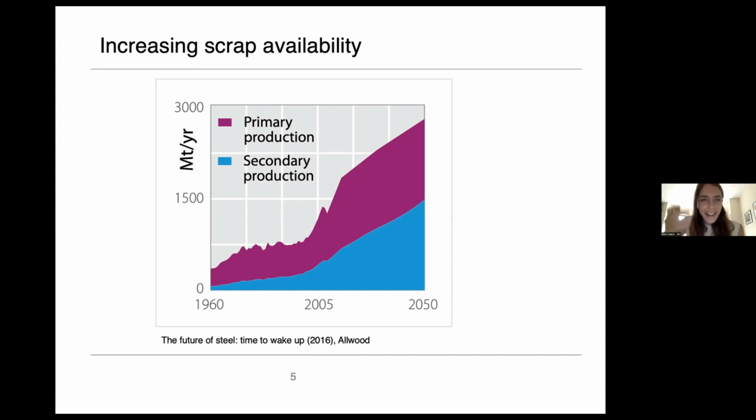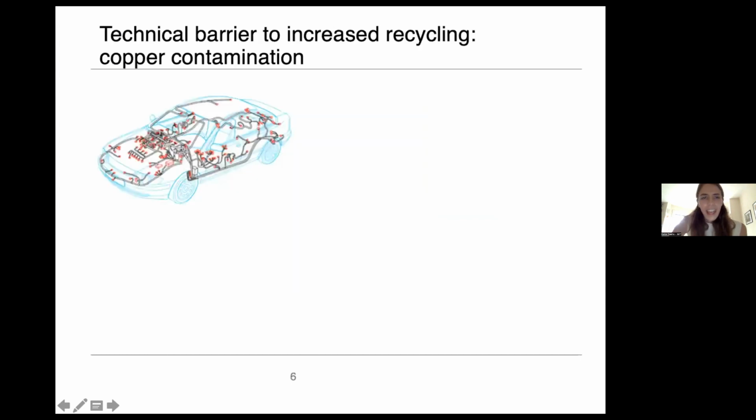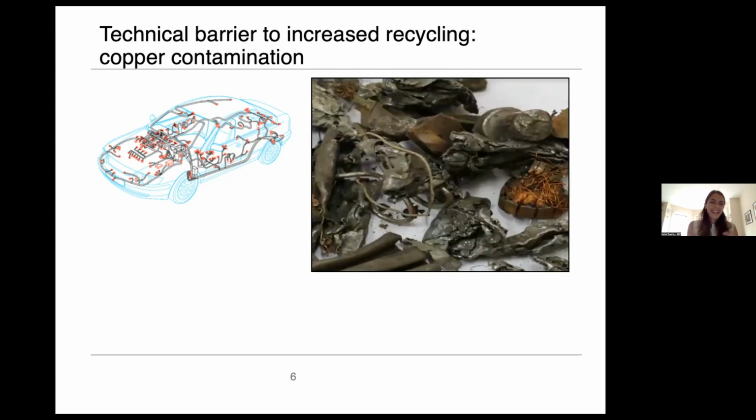The question is whether there are any technical barriers that will prevent us from really growing this market share. So I'll be looking into copper contamination because that does seem to be the biggest technical barrier. This is a vehicle with the copper wiring and little electrical motors highlighted within it. You see that it's very much entangled into the vehicle itself. It is very much a part of the vehicle, and so trying to disentangle that at end of life can get messy.